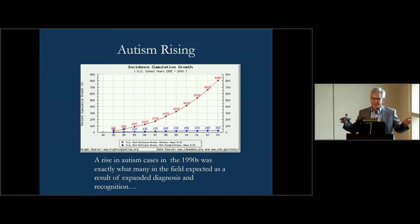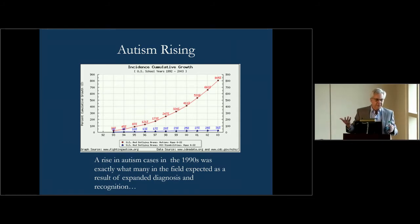They have this elastic definition. They're all setting up early intervention programs trying to find these kids. They're expecting to find more, and they are. So they don't see a problem here. But it is a problem for another group of people.